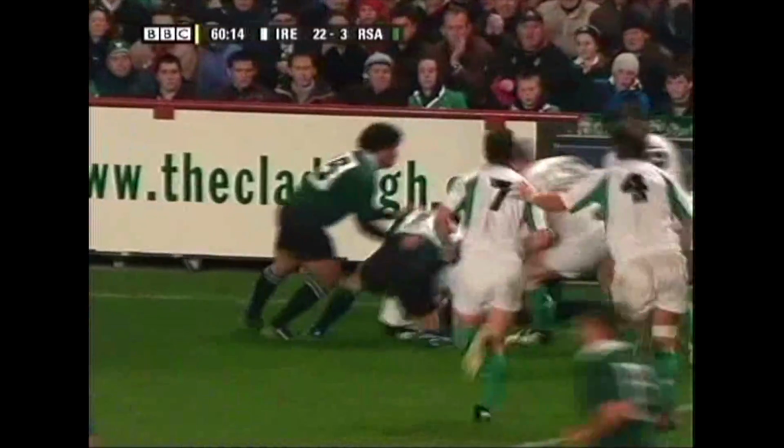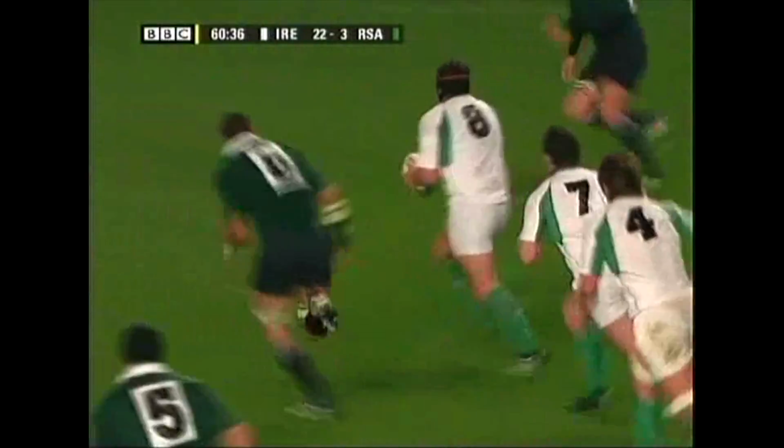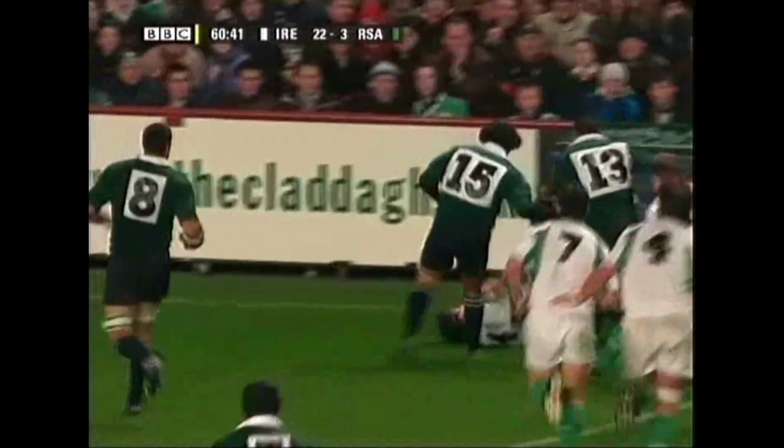Oh, great offload. O'Gara to Lini, that's forward. Play on. Oh, good tackle on Shane Hogan too. That's the break by Lini. Now he had to float that one over. Hogan takes that at full pelt. It's a good tackle by Steyn.